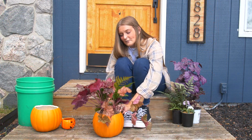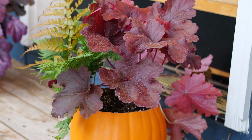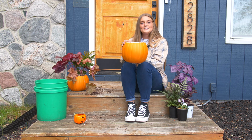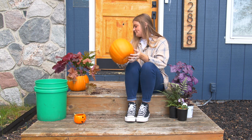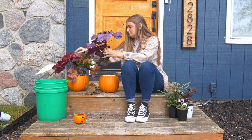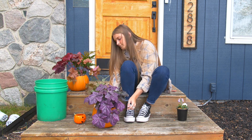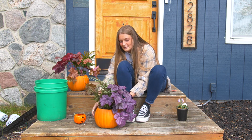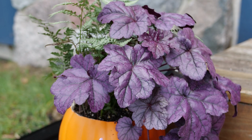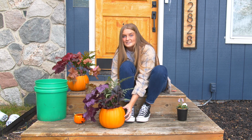And one thing I love about this planter is that it looks good from every angle, and you can quite literally choose which one you love and want to display first. Now we're gonna get started on our second planter. All right, and there is our second planter, all complete. And again, you can pick any side you want to display. All three of these perennials look absolutely amazing against this pumpkin.